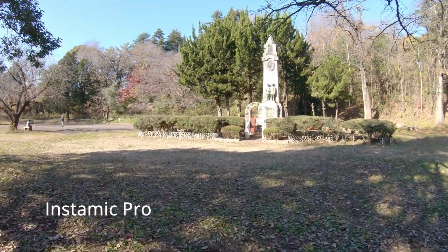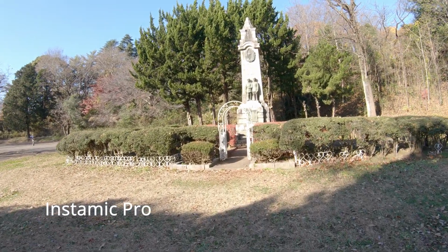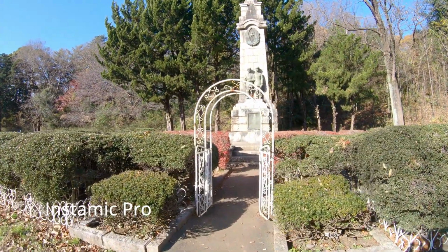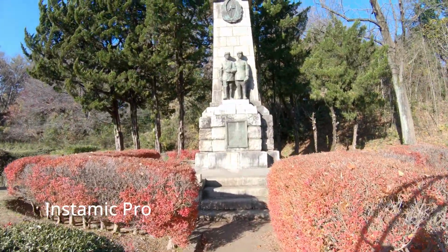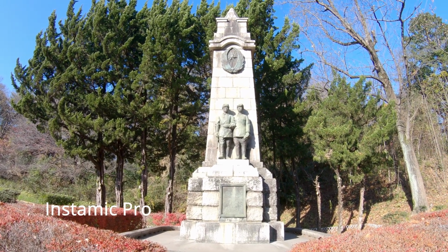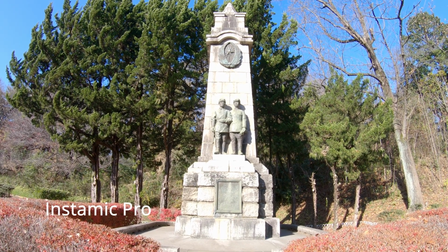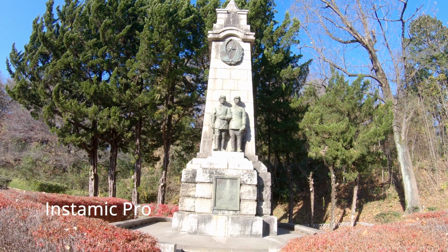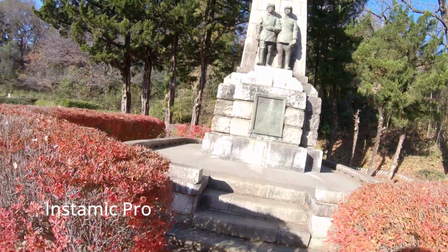Okay. Wow. Look at that. It's kind of pretty. I think these guys are military. Wow. Look at that, would you? It's a big monument. Wow. I have a feeling these are military pilots or somebody that served flying someplace.